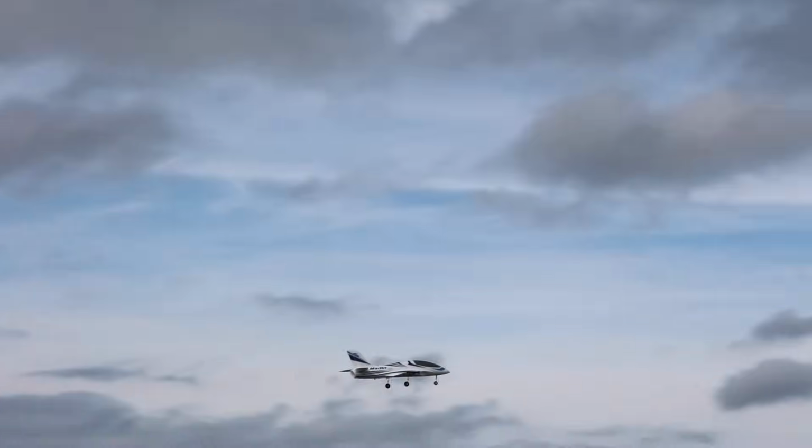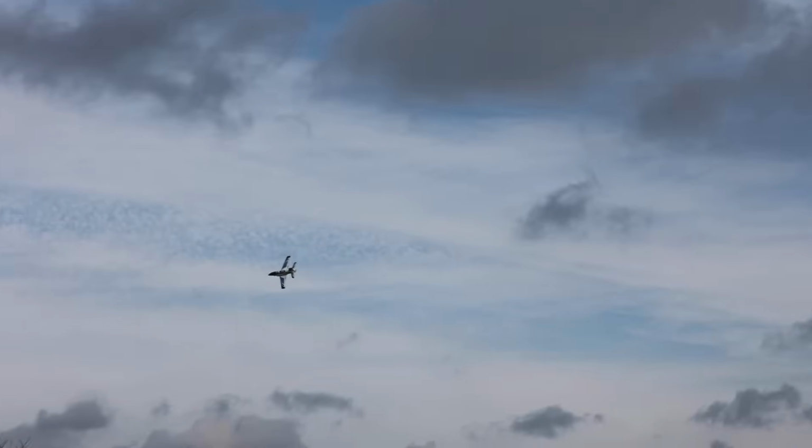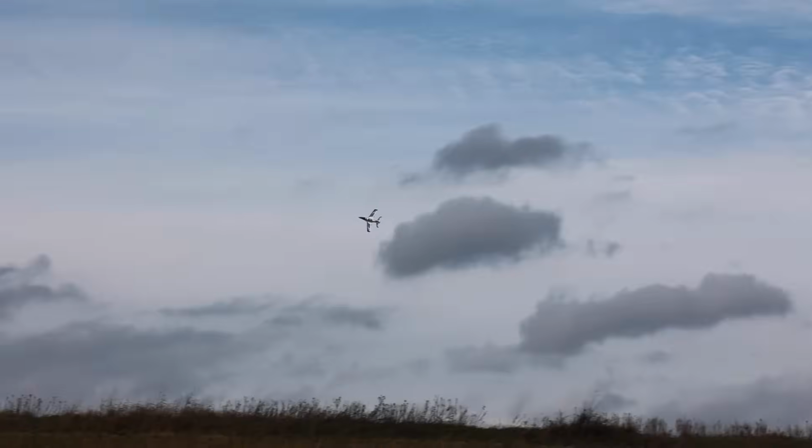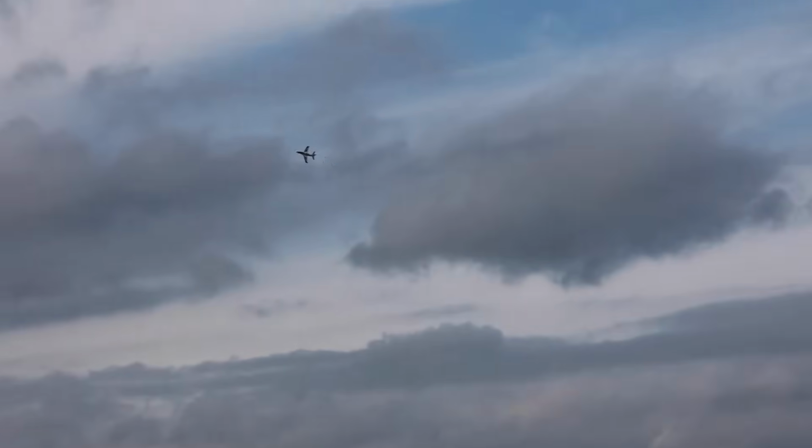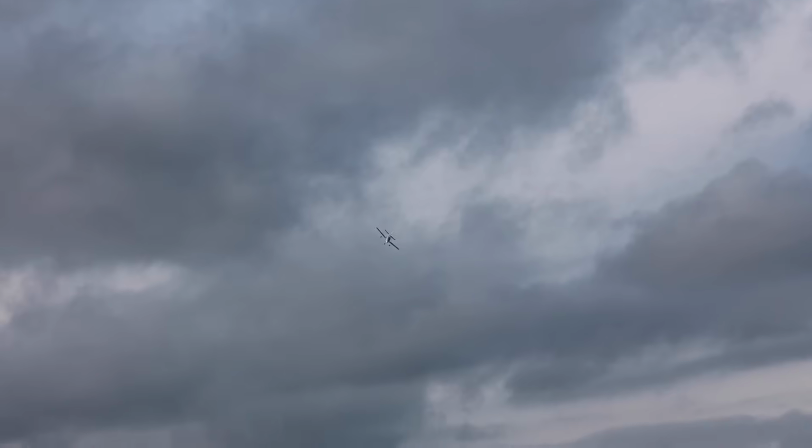And then we can snap it up there, and it's just really fun. I love the Marlin. It was one of my first EDFs, and I recommend it for anybody. Can I knife edge this thing? Yeah, wow, nice. Didn't expect that. Because it's got a tiny little rudder back there. Vertical stabilizer. We'll try to get that closer to the camera.